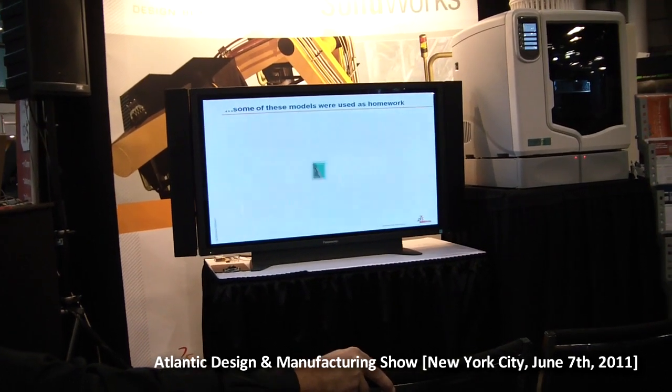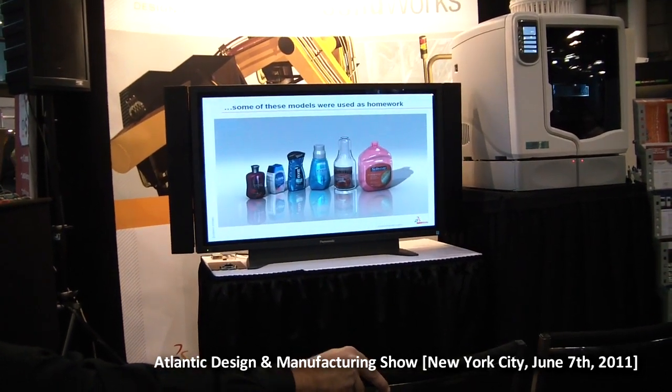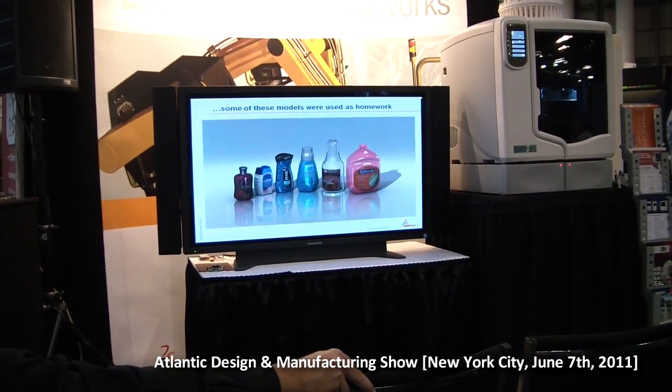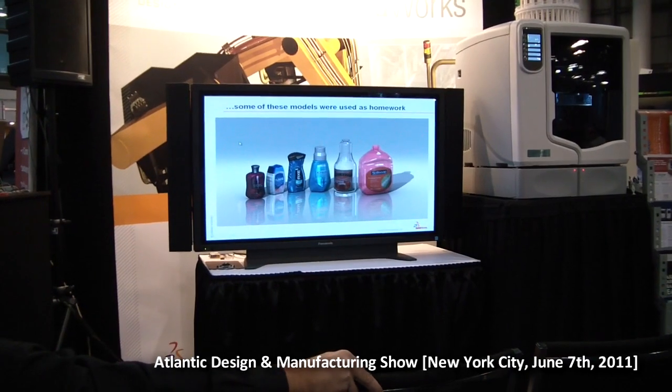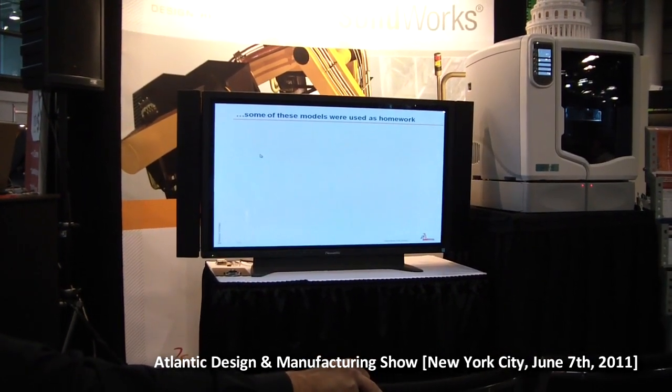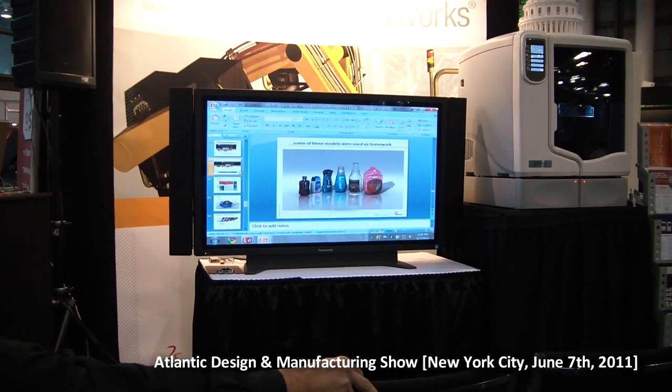Super. Pomegranate, very good, very healthy. That's my preference. Show some other stuff here.